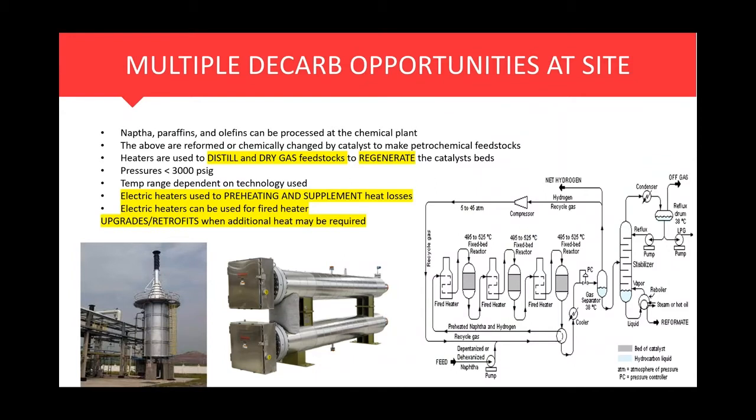There are multiple decarb opportunities at chemical sites. Chromalox electric heaters are used for processes that were previously considered only for fossil fuel fired equipment. If you're processing naphthas, paraffins, or olefins and you're using a fired heater, there are applications for electric heaters. Most of these processes require distillation. They require dry gas feedstocks. The dry gas comes from absorber dryers and adsorber dryers. These use catalyst beds, and these catalyst beds need to be regenerated, and they can be regenerated with electric process heaters.